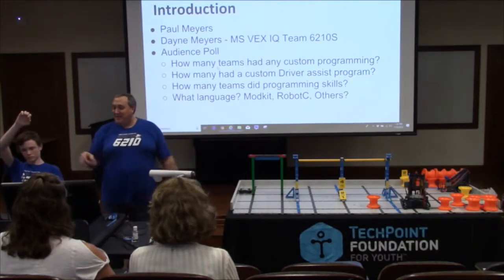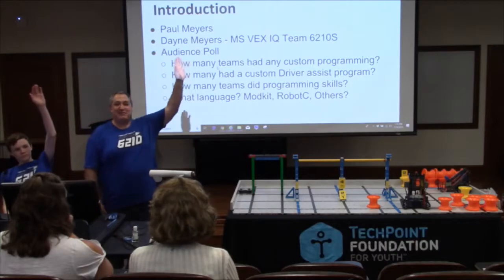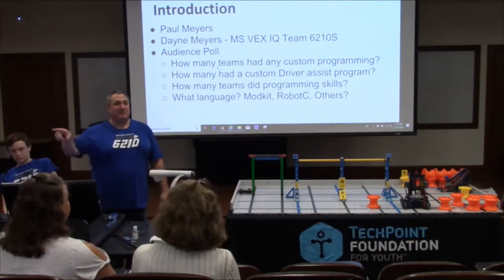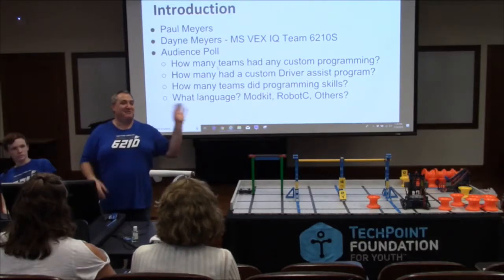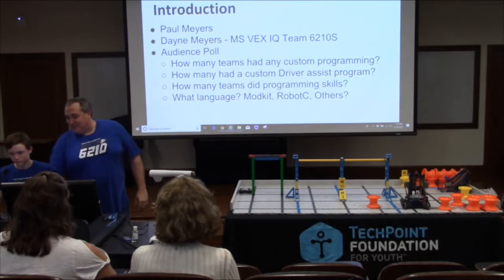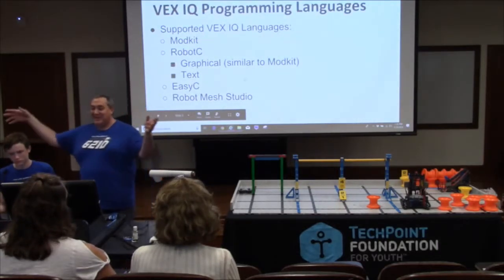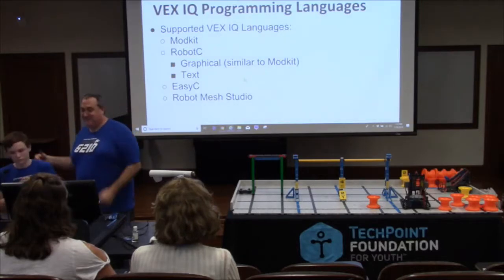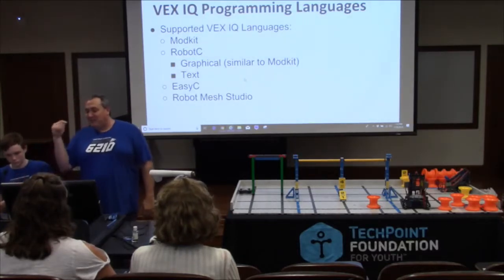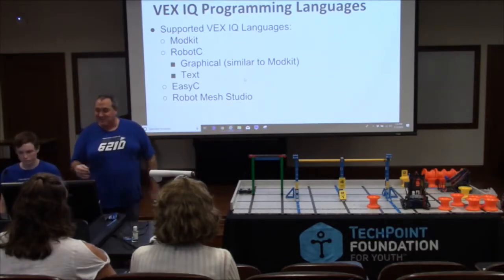Now, hands down. Of those people, who used ModKit? Okay, hands down. Anybody use Robot C? A few. And anybody use anything else? EasyC, Robot Math Studio, anything? No. Okay, good. So real quick, the VEX website says it supports, I didn't realize it supported Math Studio actually. It says it supports ModKit, Robot C, and inside Robot C there's a couple different versions. There's the graphical and the text version.